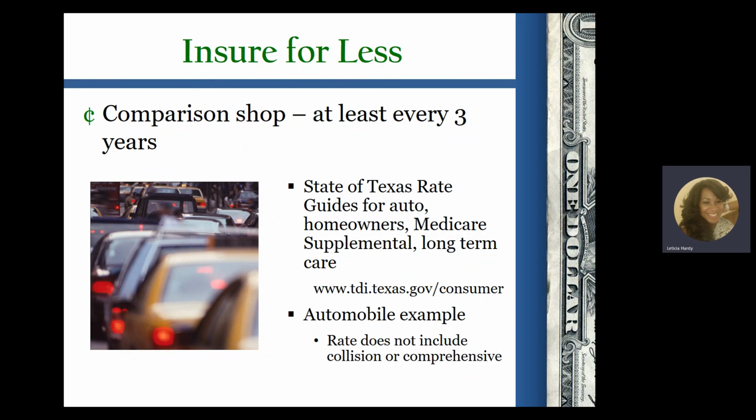Today, we will be discussing insuring for less. This will be one way that we can cut costs or some of our expenses, to try to get a cheaper insurance amount than what we currently have. One way to do that is to comparison shop. At least every 3 years, you want to compare your rates.